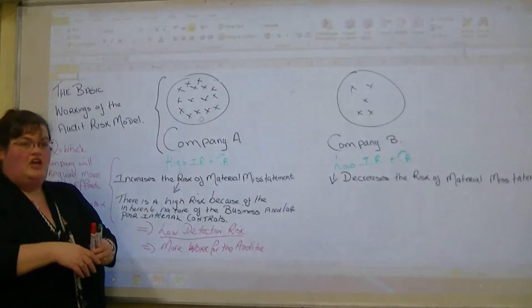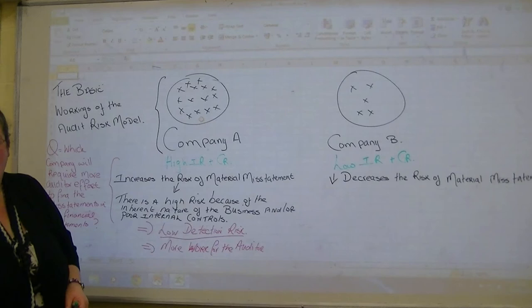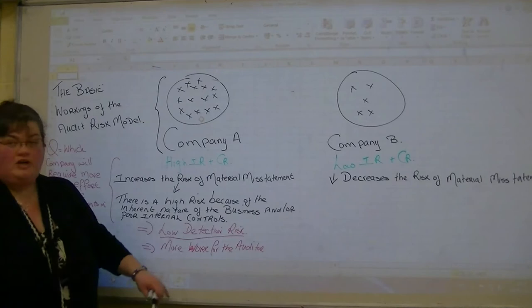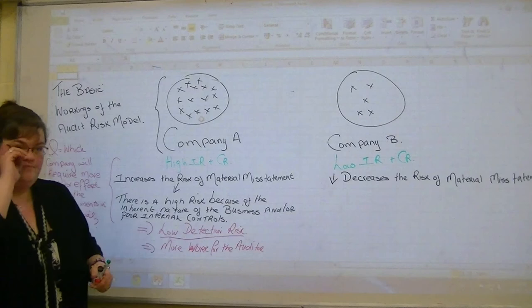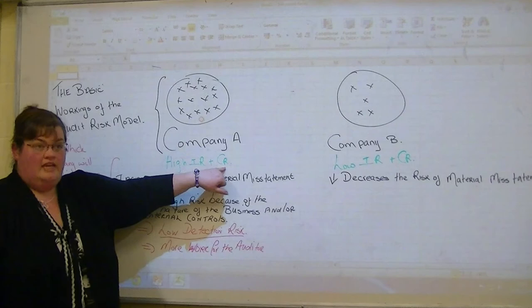So low detection risk means low chance of detection, so it's a higher chance of finding the mistake because you're doing more work. It actually works the opposite way. Lower detection risk means you're doing more work. Higher detection risk, you're doing less work. Is that because then there's not good enough controls? Yeah, the inherent and the internal controls are not good.